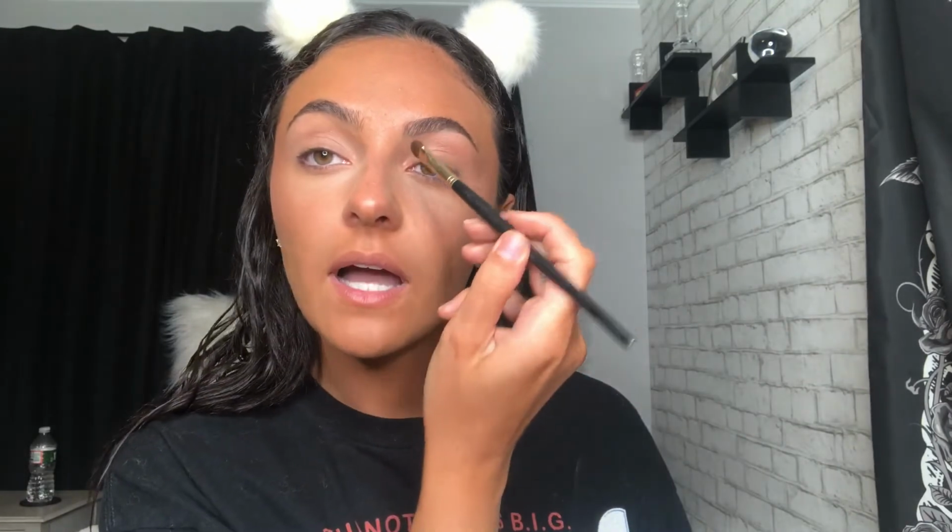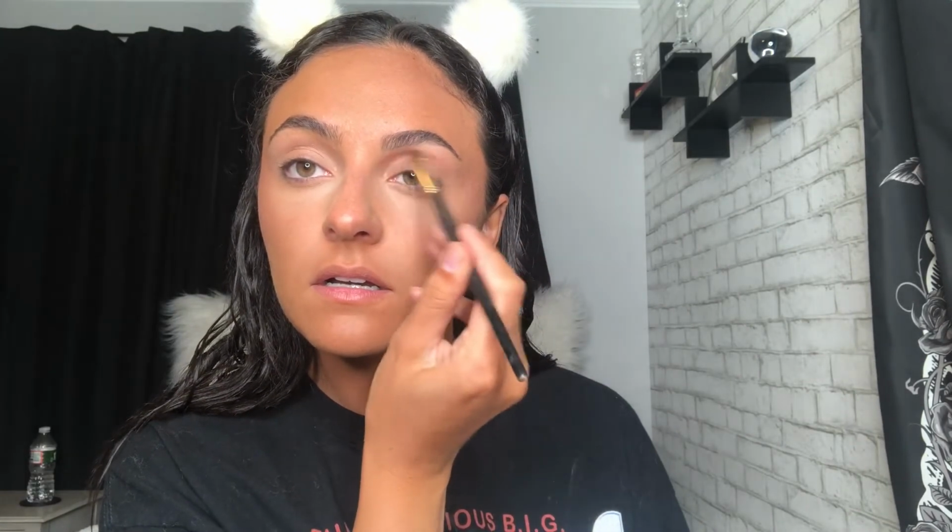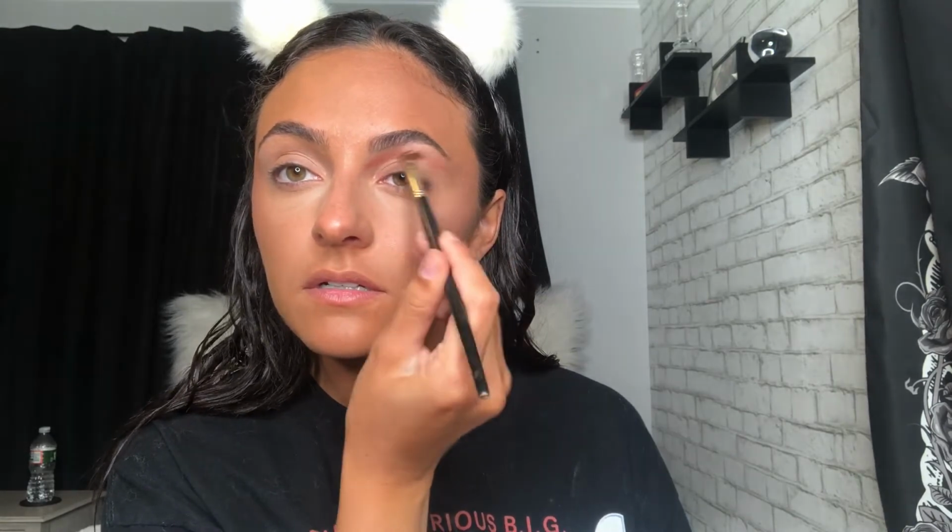Okay, so that kind of gives me a base, and then I'm gonna be going in with a different brush, and I'm gonna be taking Warm Cocoa. And kind of extending my crease out a little bit. And don't worry, if it looks a little harsh, you could always go back in and blend it out. Okay, then with a different fluffy brush, I'm going in with Bread Pudding. And this I'm gonna use to kinda soften up that line where my natural crease is. Just to soften it up a little bit.